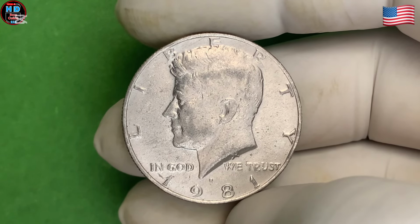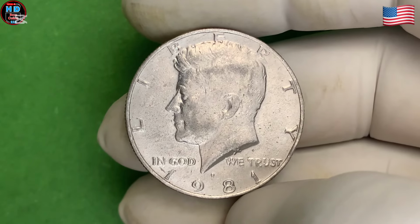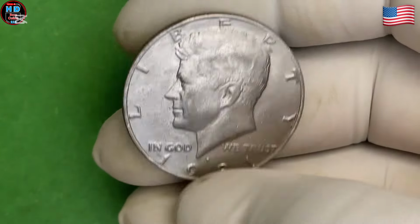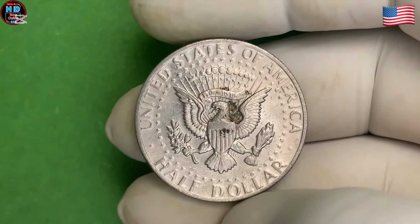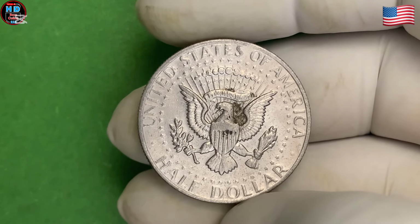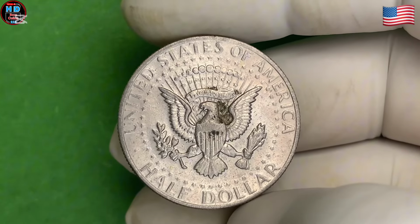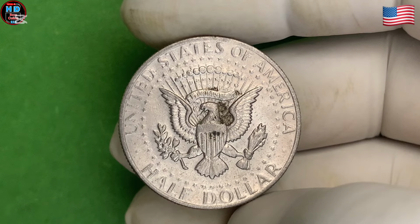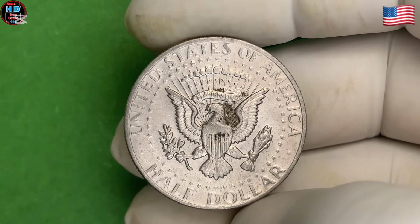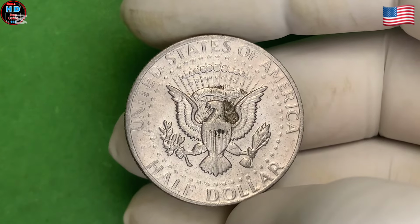Coins that are in excellent condition, with little to no wear, can be worth around $1 to $3. This is still quite modest, but it's a step above the average half dollar you might come across in your everyday transactions. If the coin is well preserved and graded highly by professionals, like those at the Numismatic Guarantee Corporation, NGC, or Professional Coin Grading Service, PCGS, you can expect to see a rise in value.